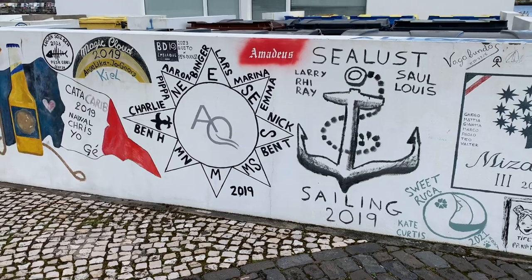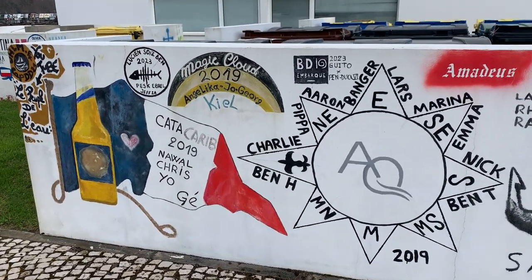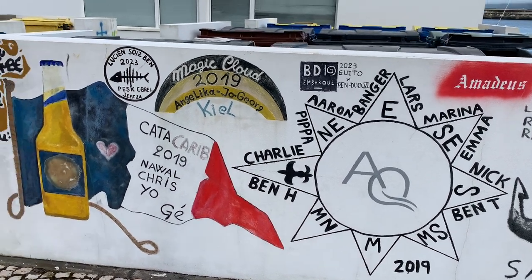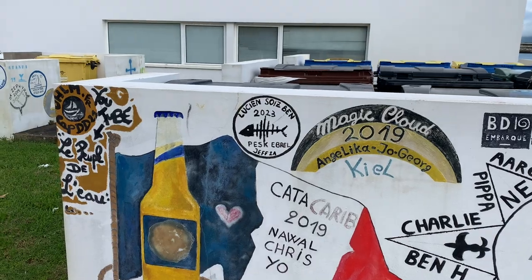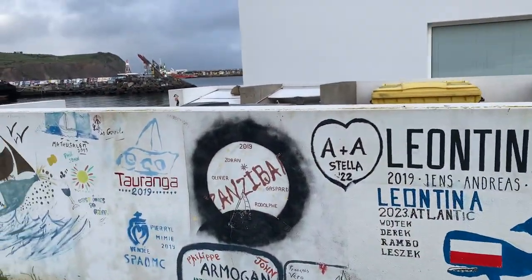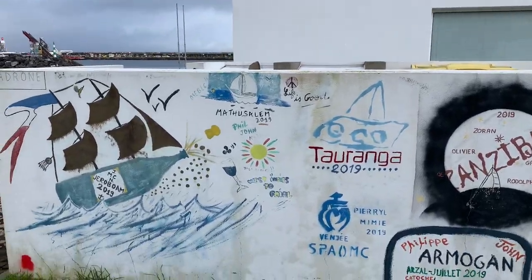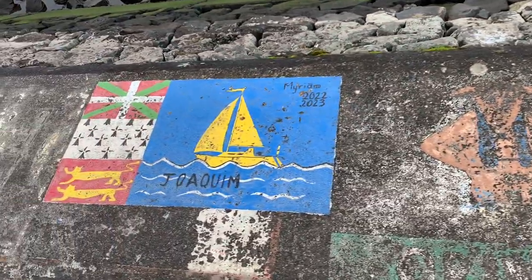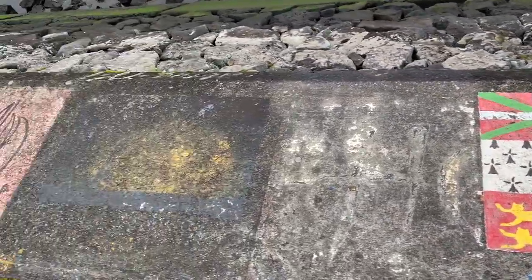So as legend has it, sailors that come through this port, superstition has it that in order for them to make it safely to the next destination, they should paint their ship's logo or their ship itself. And so that's the legend, the history behind all these colorful paintings.